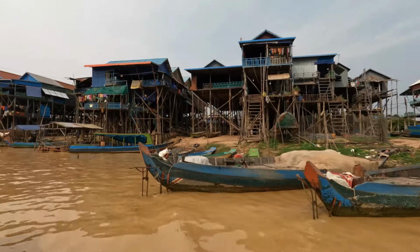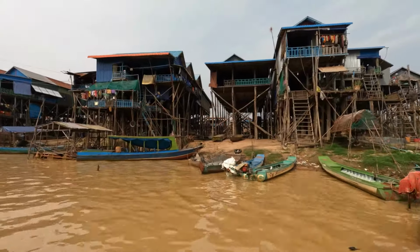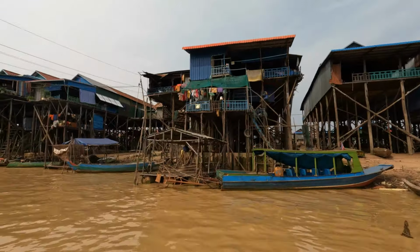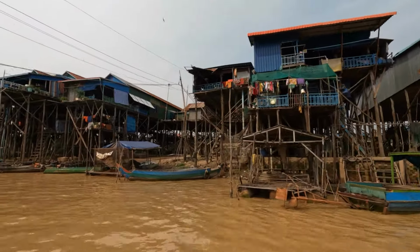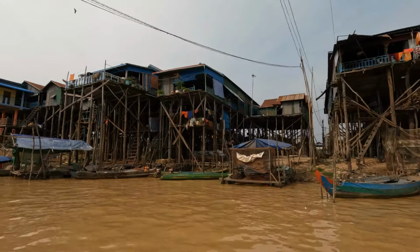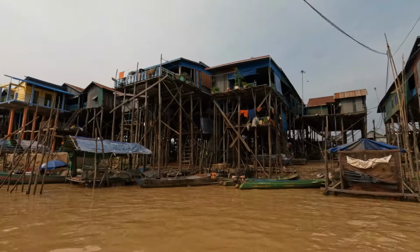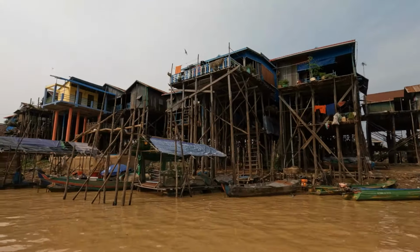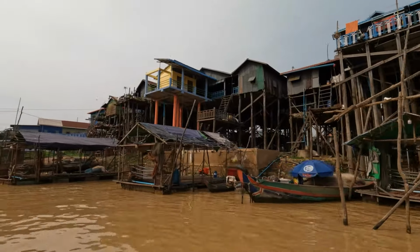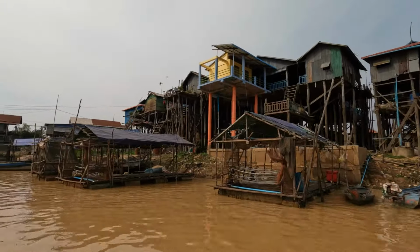Several communities of people are living on the Tonle Sap River and lake. There are four main villages that are accessible from Siem Reap and a variety of ways to get there. The villages are Chong Nias, Mekre, Kampong Phluk and Kampong Kliang.